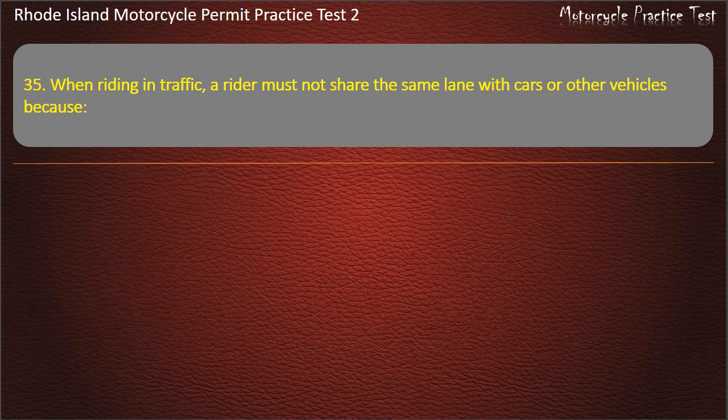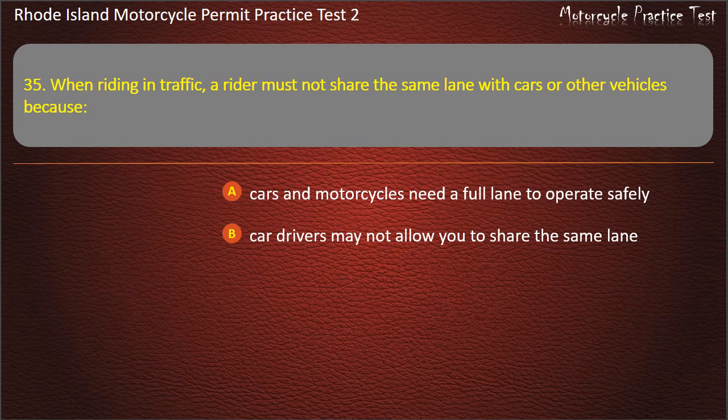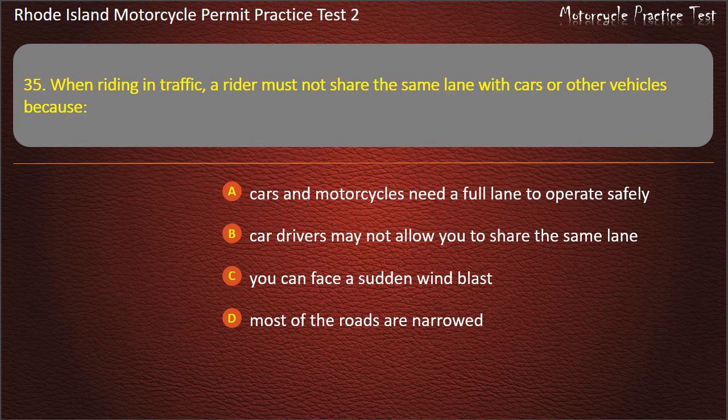Question 35. When riding in traffic, a rider must not share the same lane with cars or other vehicles because cars and motorcycles need a full lane to operate safely. Car drivers may not allow you to share the same lane. You can face a sudden wind blast. Most of the roads are narrowed. Answer. Cars and motorcycles need a full lane to operate safely.